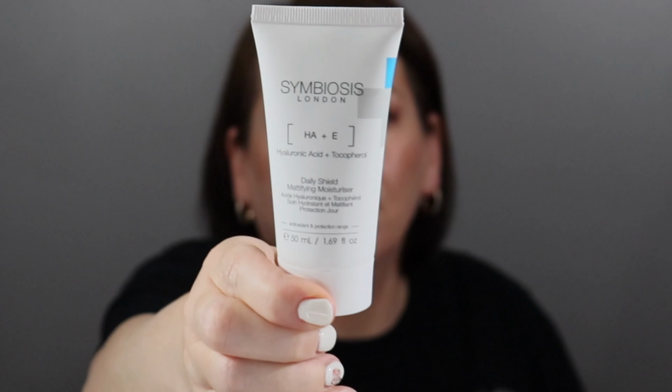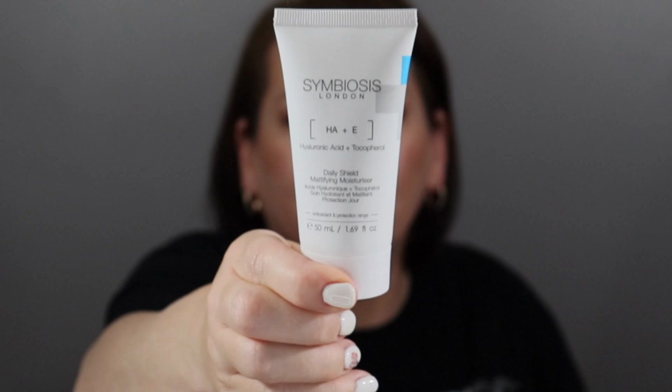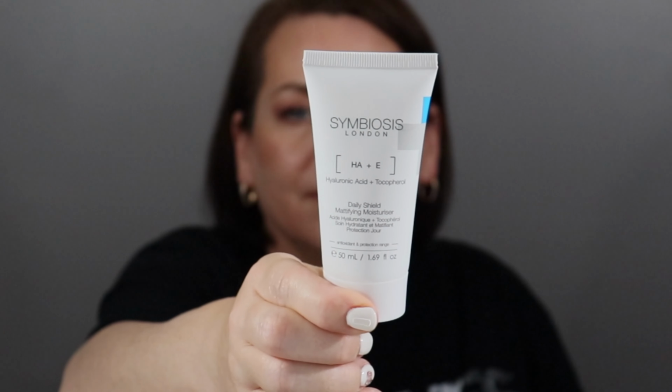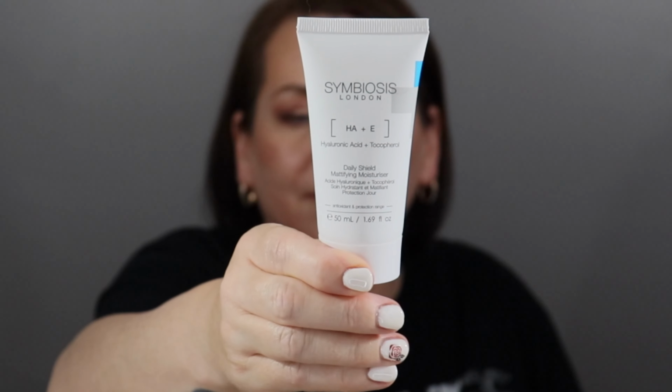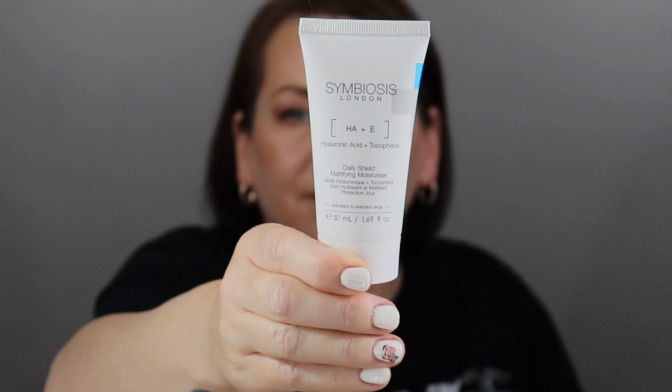Oh, and this is a brand that is definitely not new to me, and no, it's not Avon Skincare. This is Symbiosis London. This is the Daily Shield Mattifying Moisturizer. I actually have a few other products by this brand, and I have had nothing but amazing experiences with them.